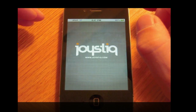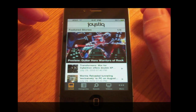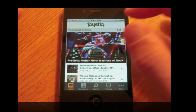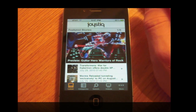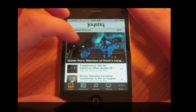If you don't know what Joystiq is, it is a huge video game news article site, I guess you would call it, similar to Engadget. Engadget sort of covers more hardware stuff. Joystiq sort of stays with the video games. So this is also similar to the Engadget app as well. So at the top here you have your featured stories that you can slide through.